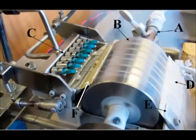C. Needle manifold delivers polymeric solution to the drum for rapid freezing. D. Ribbons of frozen solution containing the templated nanoscale polymer matrix. E. Doctor blade to ensure release of frozen ribbons from the drum. F. Spring tension loaded wiper blade used to regulate the thickness of the liquid nitrogen layer present on the drum surface.